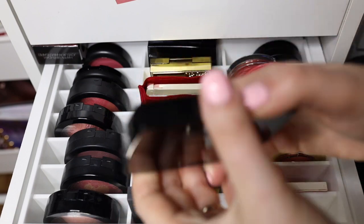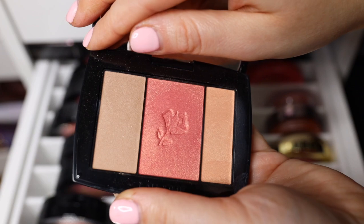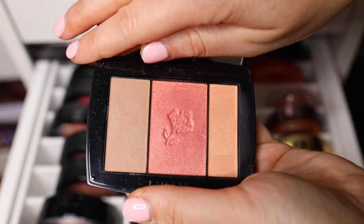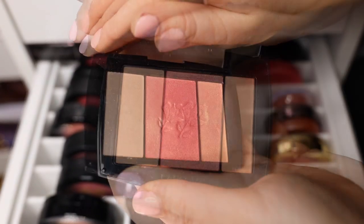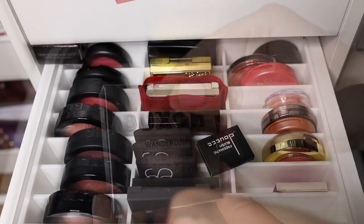All right, let's look at this one. Oh, this is a little trio by what is it called? Lancome. There we go. Just remembered that. Honestly, I might have swatched it once, but I didn't use it. So we're gonna get rid of that one.